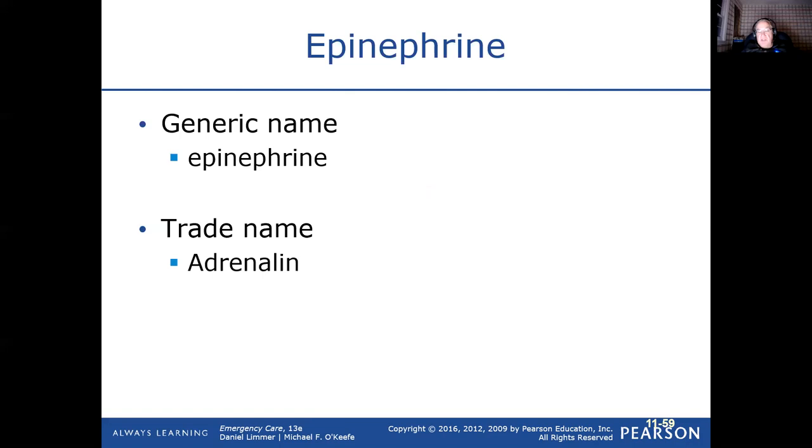So when epinephrine gets into the bloodstream, it causes the heart to beat faster and stronger, to breathe deeper, okay, and faster. It causes blood vessels to constrict, to move blood around to more important areas, and it causes your breathing passages, your bronchioles, to relax so you can breathe more, okay? So this is why it's a perfect drug in anaphylaxis.